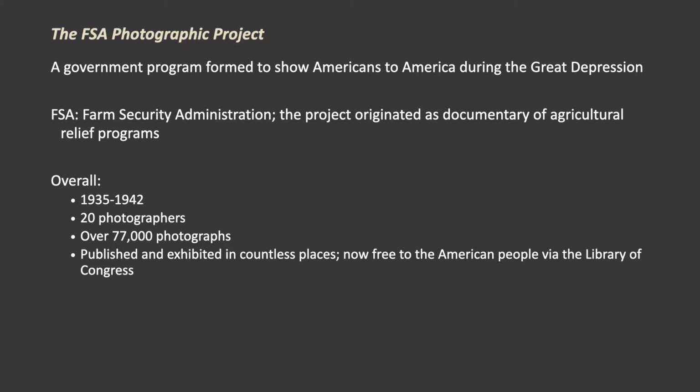Over the span of this project, 20 photographers were hired at one time or another, and as a whole, they created over 77,000 photographs. And these photographs were published and exhibited in countless places all over the country, starting as soon as they were made and lasting up to the present day. The collection of photographs is kept by the Library of Congress, and it is free to the American people for our use because we paid for it.